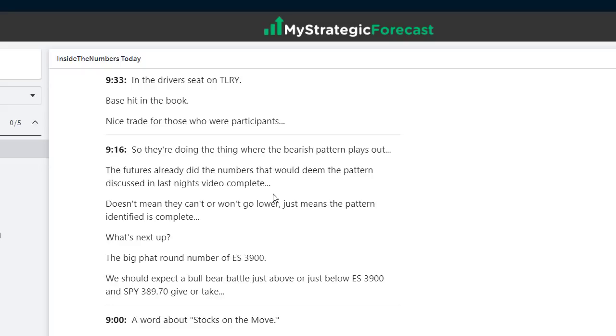So further this post, the futures already did the numbers that would deem the pattern discussed last night in the video complete. So in the pre-market, this is like the thieves in the night. Like they do that with the futures overnight. They did it in the pre-market today early on. They basically completed the thing you were waiting on for them to complete, but they did it before the opening bell. So anybody playing the futures may have participated, but those waiting for the SPY or other indices or options or whatever, they get screwed out of the deal. That's the way the Trick, Trap, Fool, and Frustrate crew roll.